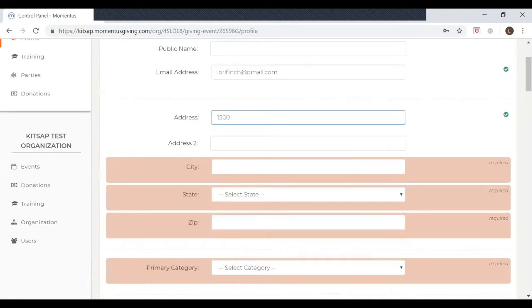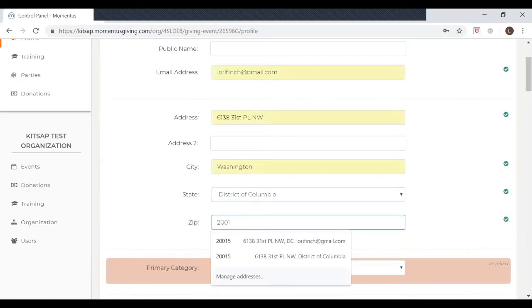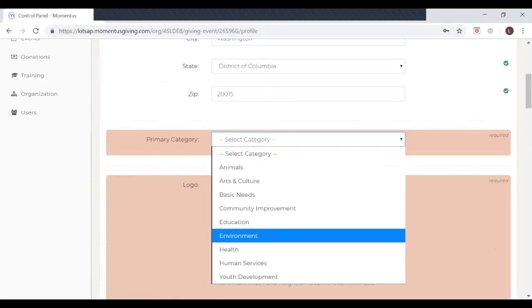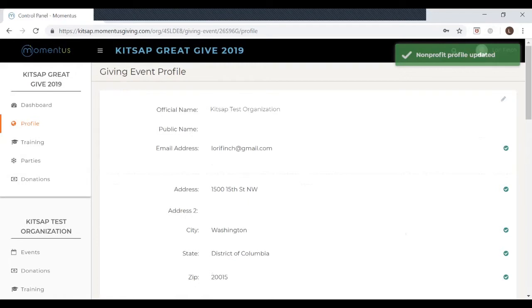So if we start entering an address, you'll see it come through, a check, etc. I'm just going to go ahead and complete a few of these so you can see how they become checks. There's very limited required questions. The team has done a really good job of prioritizing them, to make it as easy as possible for you. And again, once you've done that, be sure to save. There's a save button up here. There's also a save button on the bottom.